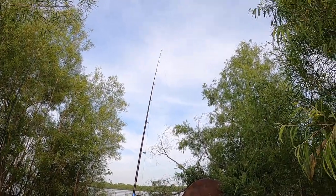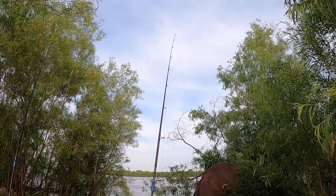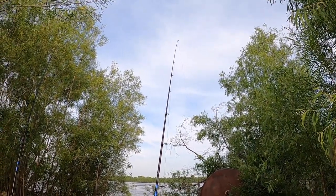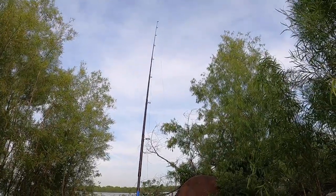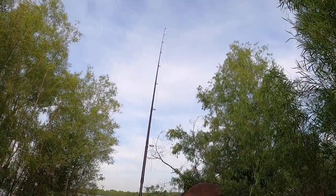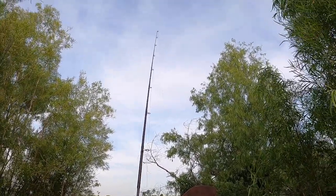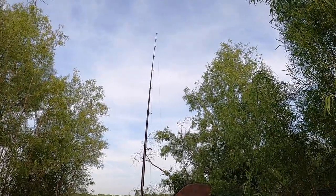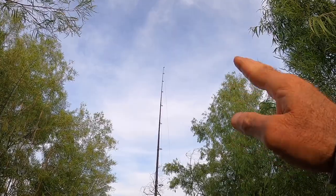Well, that'd be fun. It's not deep. And of course, you know, if you do that, make sure you're ready to go save your friend. Don't do that. You gonna take it down? You guys see that? Little dit, dit, dit, dit, dit.